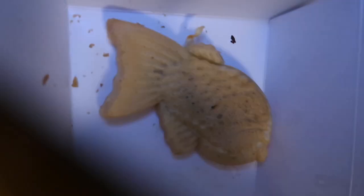I feel like I'm always forgetting to film something when I get it. I got 5 taiyakis. These are so good. There's only 1 in here left. So good though. There was 5 in here. I ate 2 of these.